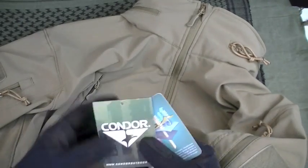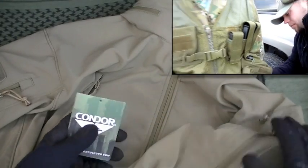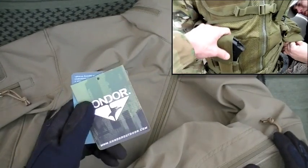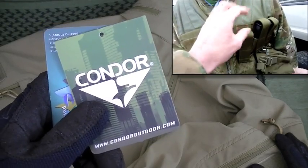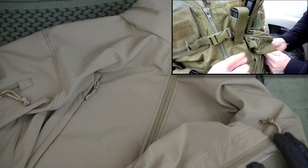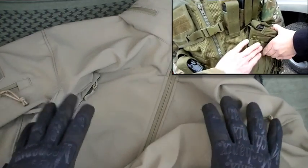Early on, like last year, I think I did a review of a Condor vest, and it was somewhat negative, and I spoke poorly of the brand. As I've expanded my knowledge on all things Condor, I have rescinded that. I tell you that my video is a snapshot in time. It's how I feel about the gear items at that time.